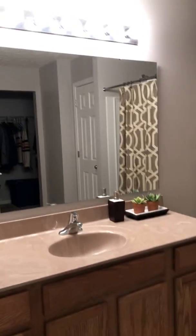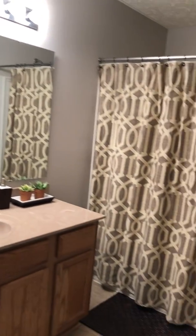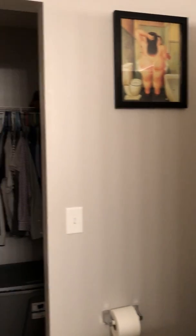It's nicely sized, as you can see. And then you have your en-suite bathroom right off of the master bedroom. And so that's really nice. You have a nice little linen closet there, and then you have a nice garden tub and shower combo. So as we go back out, you will see that here's the other part of the house.